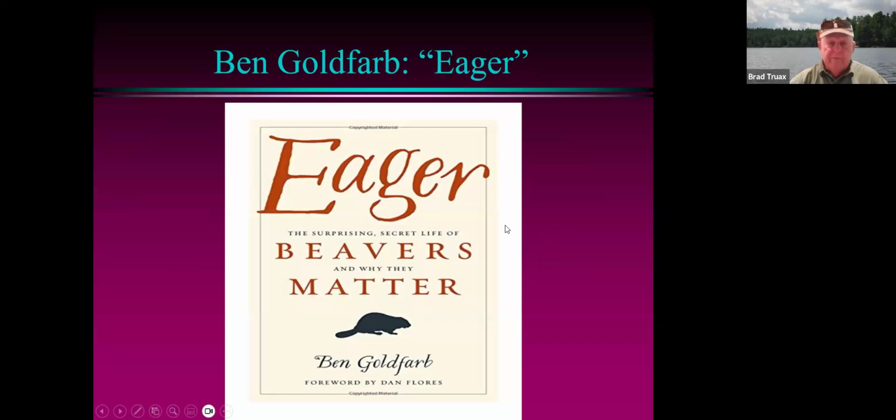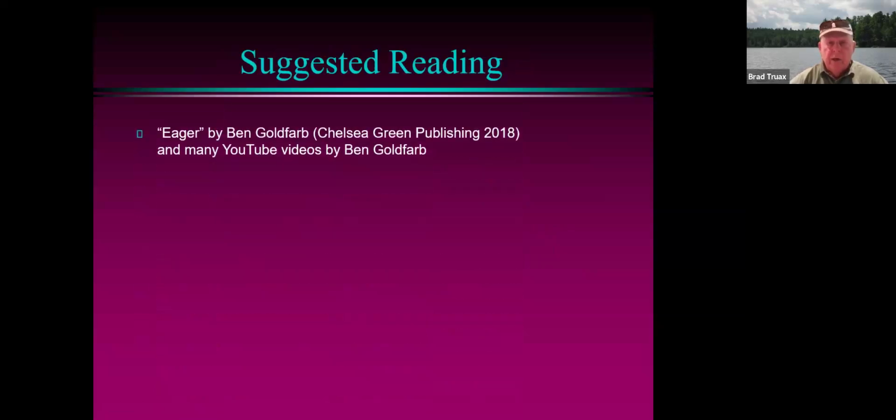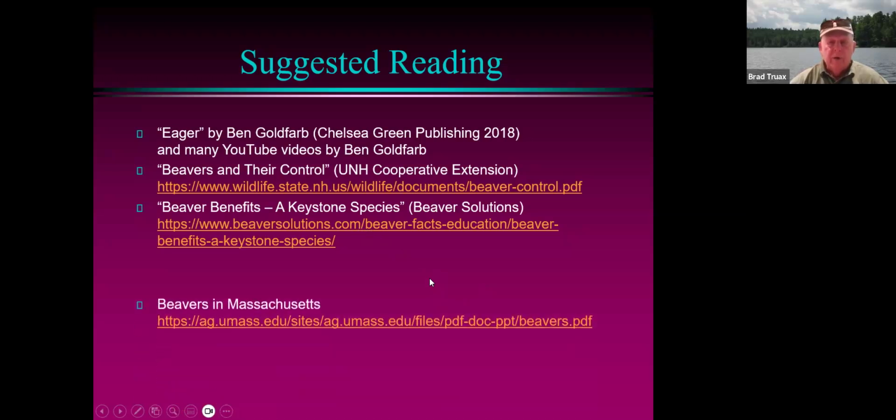If you want to learn more about beavers, the classic book on beavers is called Eager, and it's written by Ben Goldfarb. It was back in 2018. It's a great book. I'd highly recommend it. Ben Goldfarb has also done numerous YouTube videos on beavers. You can also go to the new UNH Cooperative Extension and learn a lot about beavers and how they are controlled here in New Hampshire. And another good website located here. And again, these URLs will be available on the PowerPoint that will accompany this video on the Eastman web page.